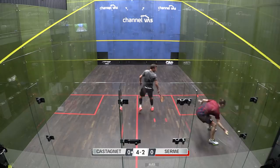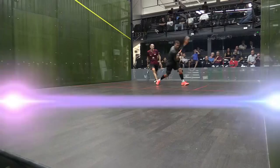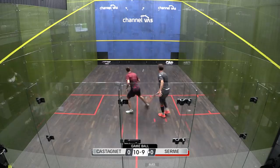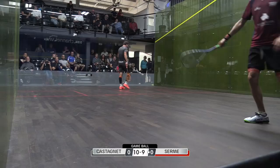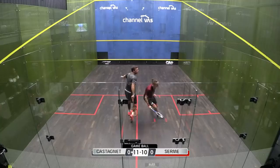That's a good squeeze. It's taken a long time to get that squeeze for Castagnet. 5-2. Some really, really long rallies here to give him credit. Oh, that was difficult. That was close. Yeah. He's done well here, Serme. Yeah, it's a good squeeze. Serme's back in the mix. I think we'd written him off for this first game at 10-7.